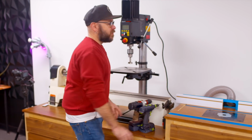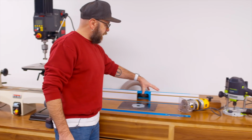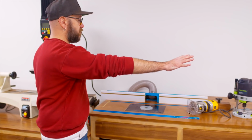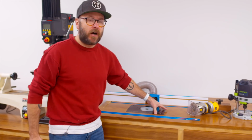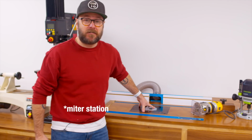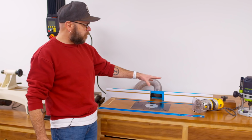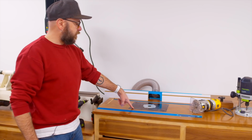So, more spinny things. This is my router. It is mounted into my miter saw station. I've got a whole video on putting a router in your router station, or any bench for that matter. But it's a Porter cable router, and then I got the Incra router lift.